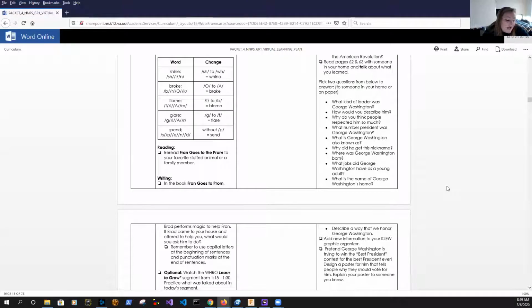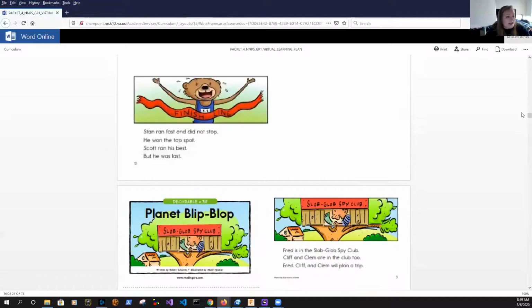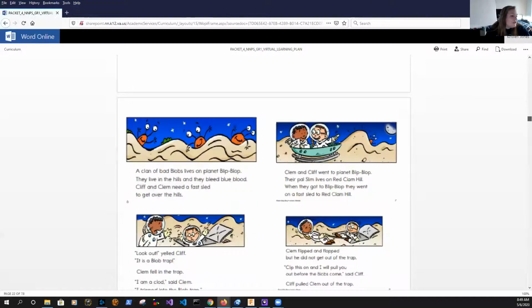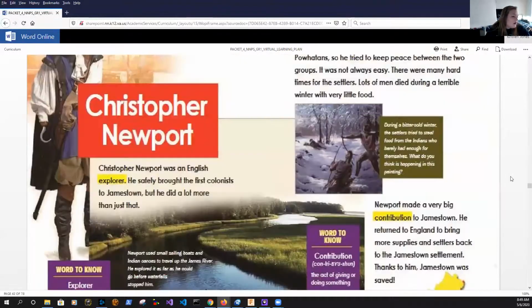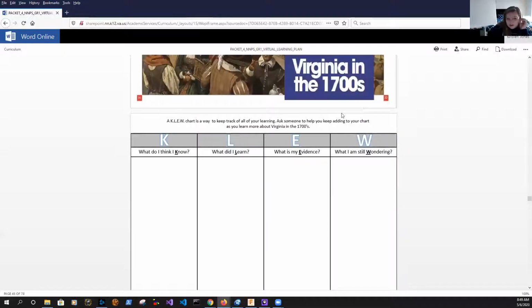So add any new information to your KLEW chart. From what you've learned today, you need to add some new information to your KLEW chart. There's definitely some new information that we learned about George Washington. So add what do I think I know? Anything that you think you know, you can add to this section. What did I learn? Can go here, which would be great. And what is my evidence?